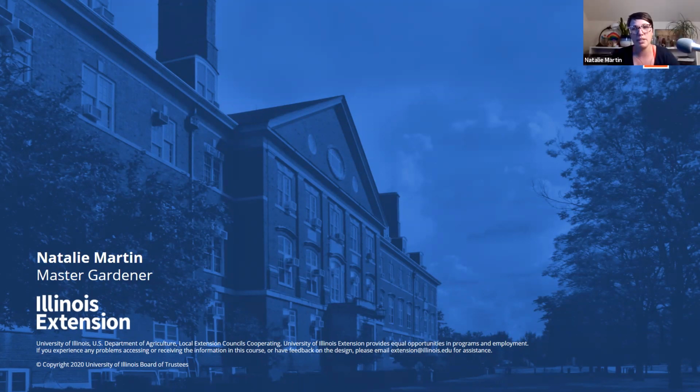A lot of different land conservancies and soil and water districts do that kind of stuff in the area. So this is the time of year when those are running. Keep your eyes out for those kind of sales.